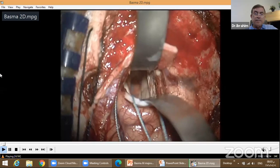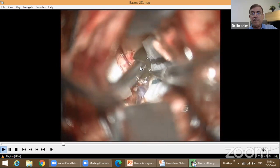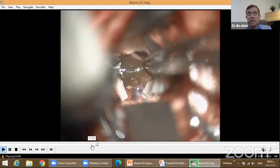Again, here, we don't need to show you the beginning. I need to go about here, to show you that we are in now, and we have opened the cyst. You can see it is thick contents. Here, we're sucking it. Still, it is suckable. But that's not enough. It's not enough to suck the contents. You need to remove the capsule.